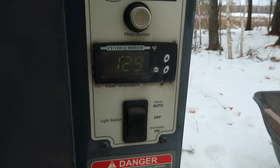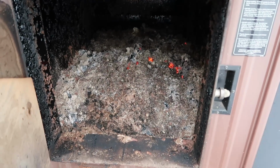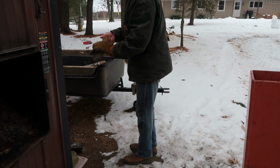First order of business every morning is load the wood burner. We're reading, I don't know if you can see that, 129 degrees. That's what it's down to. We got coals, we got a rake, and we gotta load it up. And once this is loaded, it'll keep us warm the entire day. All right, here we go.